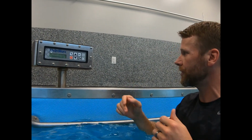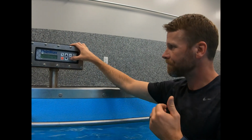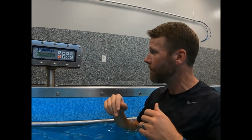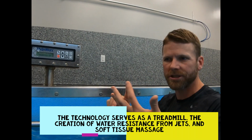but we can use this and it'll turn on our resistance aqua jets too. So it could add some resistance. It could mimic a little more uphill running if you chose to do that. And then there's different speeds for those aqua jets as well. We'll also show you it allows for soft tissue massage adaptability as well, which is a great tool for recovery and rehab. So in general, there's a lot of functions in this little box, but you're looking at a treadmill, you're looking at creating resistance with water jets, and you're looking at soft tissue massage via the power of the water jets as well.